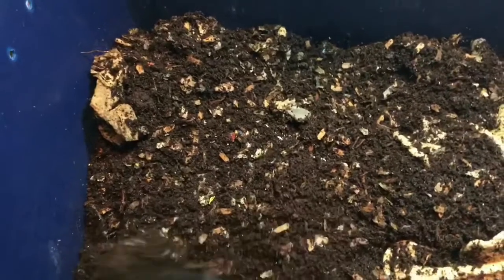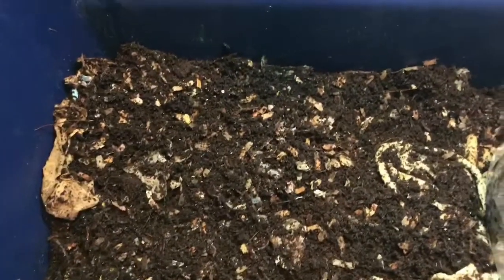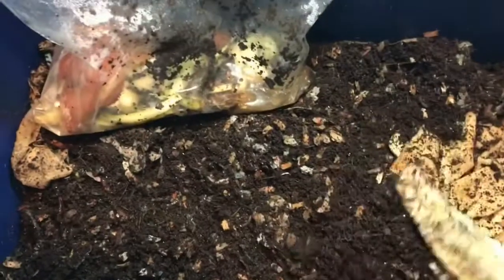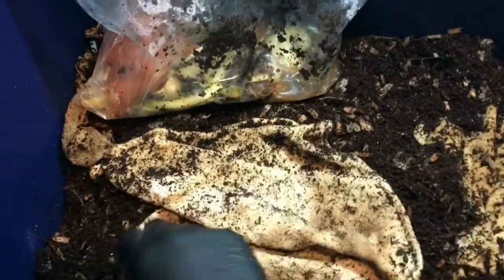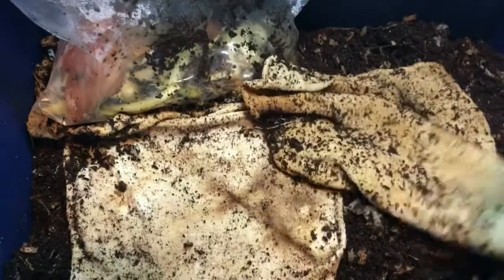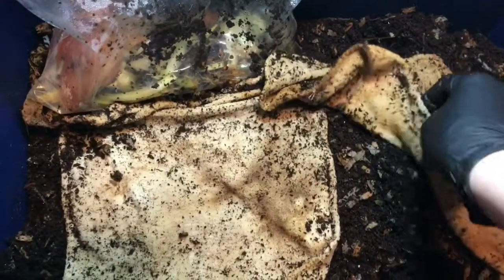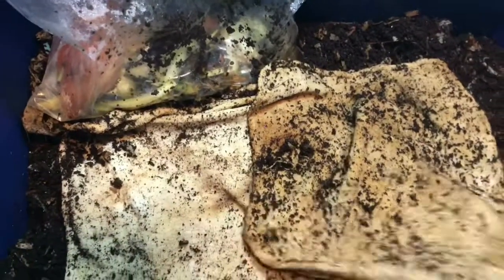I'm testing out this new little clip-on lamp, since this is a deeper bin, to provide a little bit better lighting. And it seems like you can see a little bit better using this, so we'll have to continue working on that. I'm just going to cover the top of this bin with these two rags that I have. And I have been leaving the lid on this bin, and I haven't had any signs of worms trying to escape.